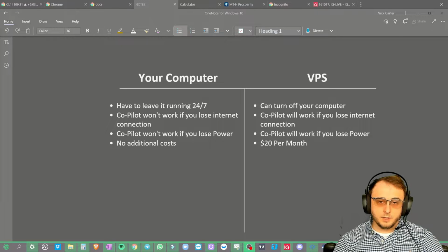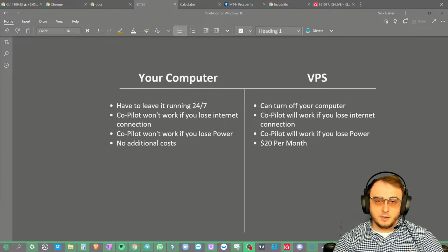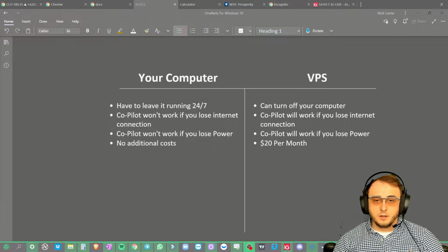If you run Copilot on your personal computer, Copilot's not going to work if you lose power or if you lose internet access. Whereas your VPS provider should have multiple different backups for both power and internet access. The benefit of using it on your computer is that it's free, other than the minor electricity costs. So, if you're pinching pennies and you're on a budget, I would say you can just run Copilot on your computer. Just leave your computer running 24/7, and there's going to be no extra charge for that.